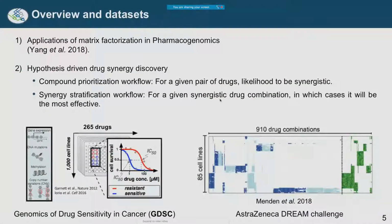And here's an overview of the talk. First, I'm going to talk about the general application of matrix factorization in pharmacogenomics. And then the main talk is about more hypothesis-driven drug synergy discovery. This project also uses machine learning, but in a different way. We want to know, for a given pair of drugs, the likelihood of being synergistic. And then, for a given synergistic drug combination, in which cases it will work better, be more effective than others.